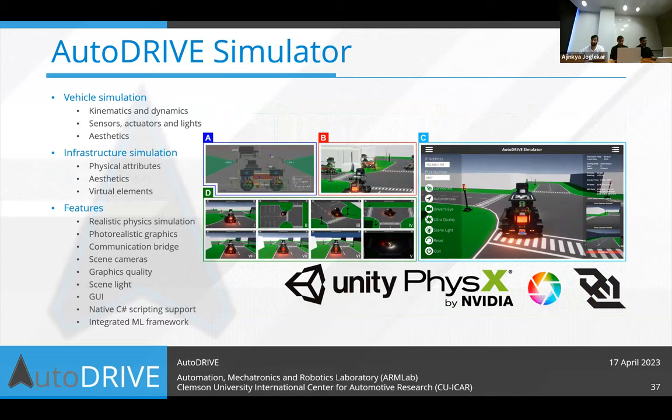Thanks, Shinmay. I'll now be talking about the simulator in detail. The testbed that you saw has a realistic digital or virtual prototype, which can be leveraged for collecting data or prototyping initial developments of the autonomy algorithms. In the simulation, we are taking care of the kinematics and dynamics of the vehicle, as well as the sensor, actuator, and light simulation in real time.